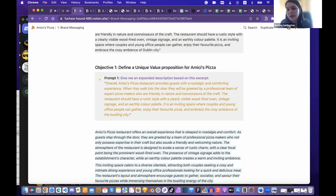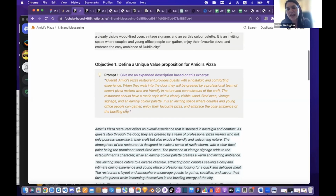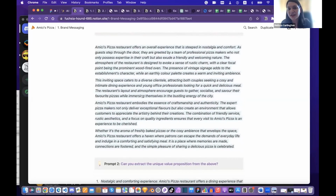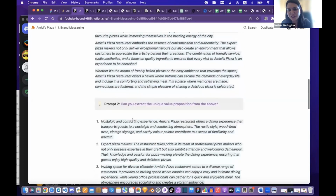And I already have some sample text. So in this instance, this prompt would be a few shot prompt because I am giving a sample text delimited by quotation marks, and I'm giving it an instruction or a setup statement. So give me an expanded description based on this excerpt. And here's the sample text. And now it has expanded what Jason is envisioning. And this was the expand method that we saw earlier in the sheets.